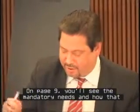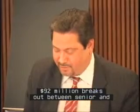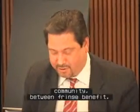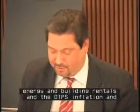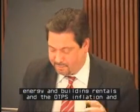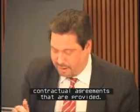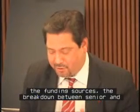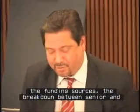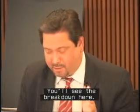On page 9, you'll see the mandatory needs and how that $92 million breaks up between senior and community, between fringe benefit, energy and building rentals, and the OTPS inflation and the salary increments that are driven by the contractual agreements. On page 10, to deal with Trustee Shaw's question of the funding sources, the breakdown between senior and community colleges, you'll see the breakdown here.